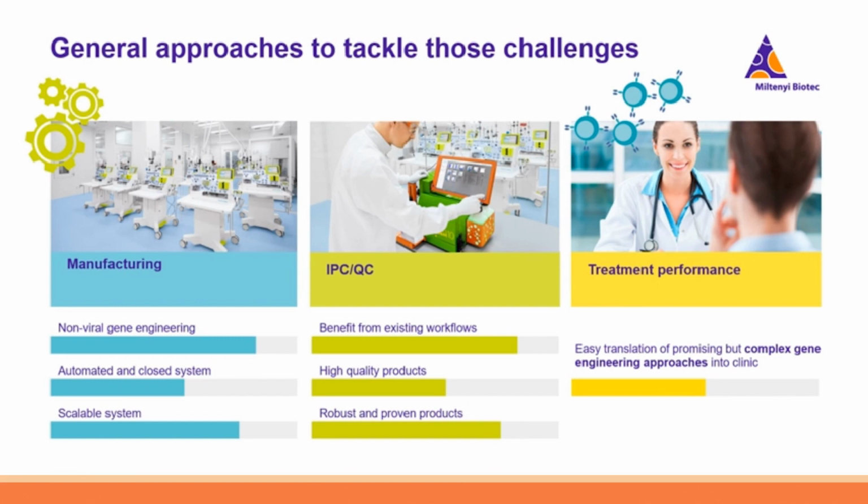When thinking about treatment performance, the good news is there are actually already a lot of impressive projects out there to circumvent side effects and increase efficiency and so on. However, most of them actually require complex gene engineering approaches. And on the next slide, I would like to show you some of these promising projects.